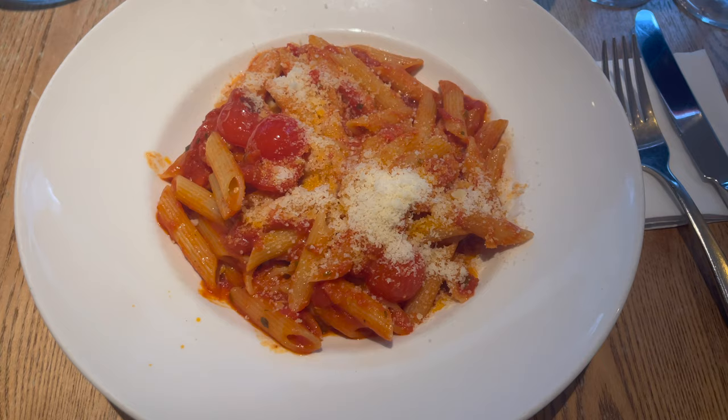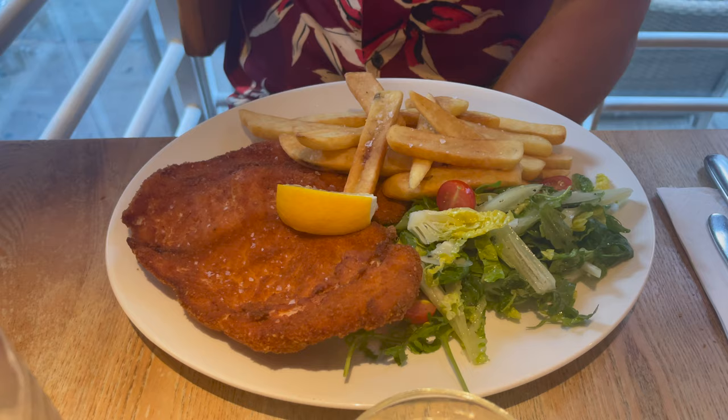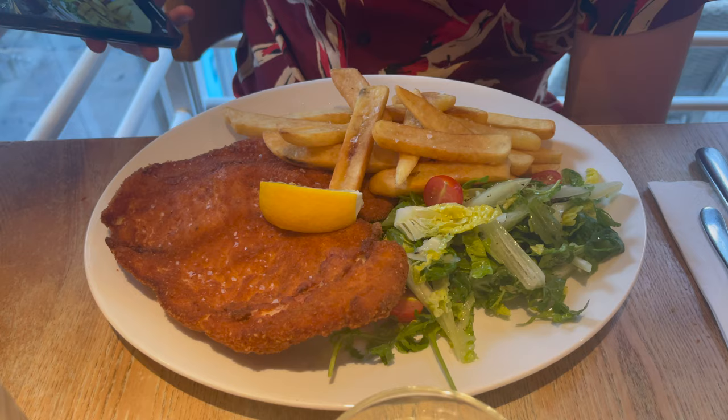Food's arrived. I've gone for penne arrabbiata, and then Robert, you just went, can I have a chicken breast, please? It is the hollow penne. I'm not Italian. No, but chicken breast. Hollow milanese.